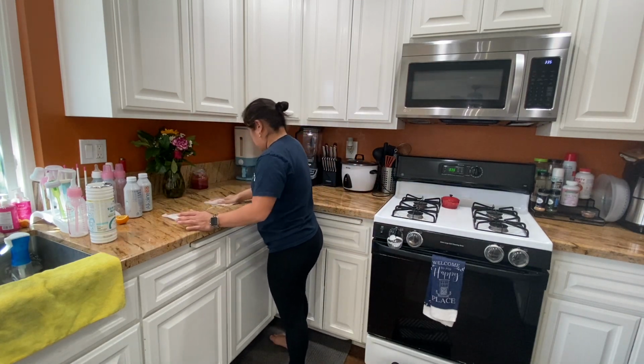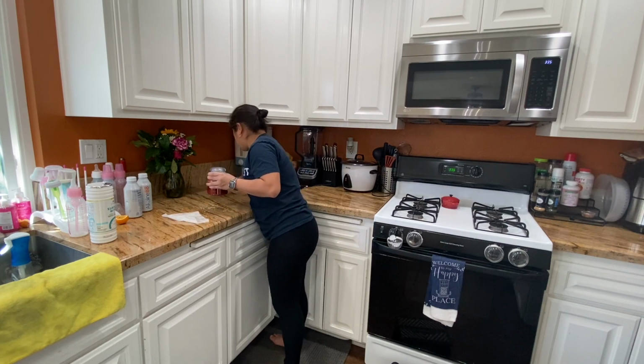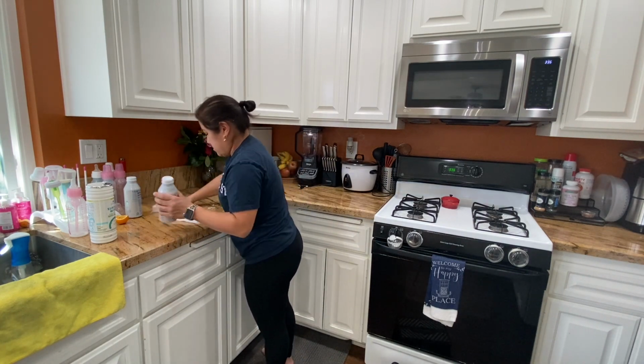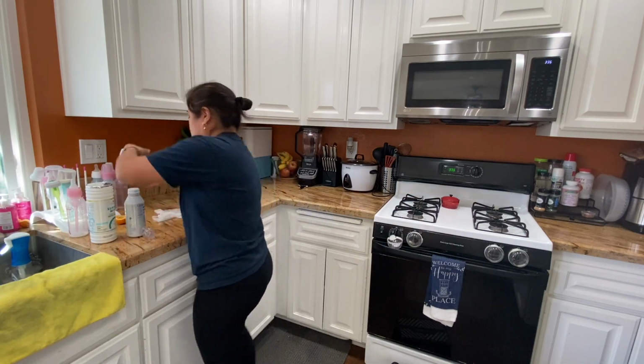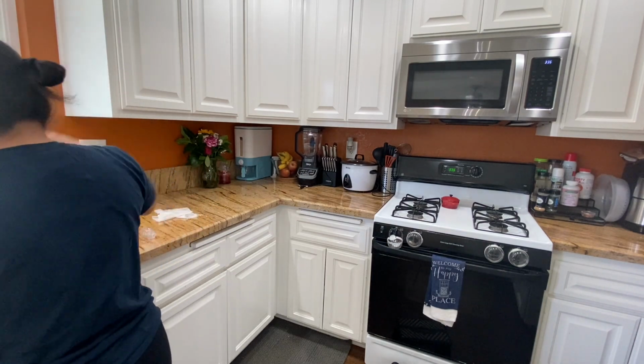So right there, I'm cleaning it all. And it was surprising, like all the rice that I picked up, all of the dirt. My counters, it's surprising, they don't look dirty because of, I guess, the design. But then when you start wiping them, it's amazing how much dirt there is on this counter.